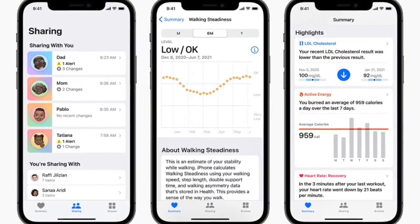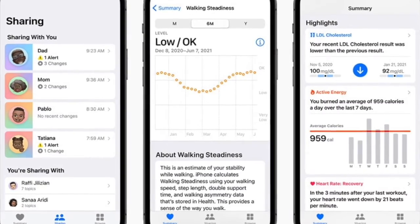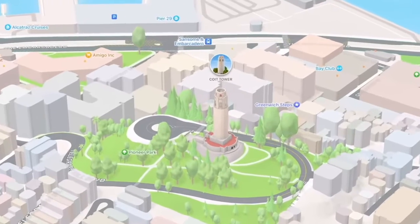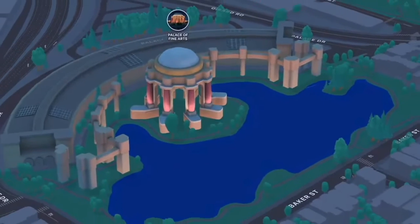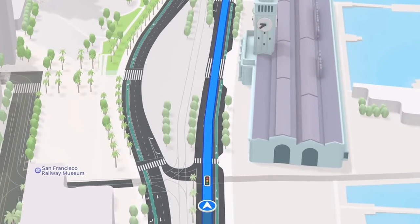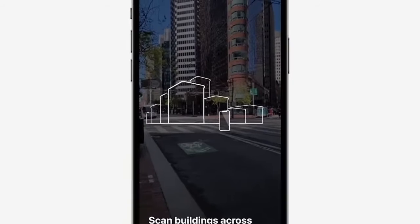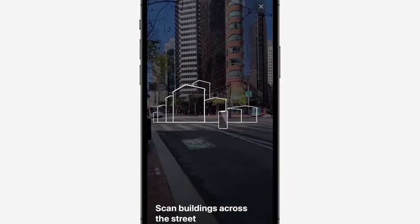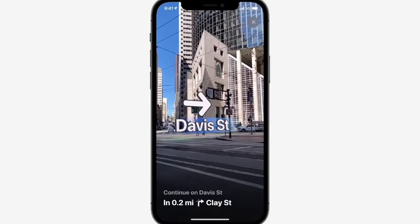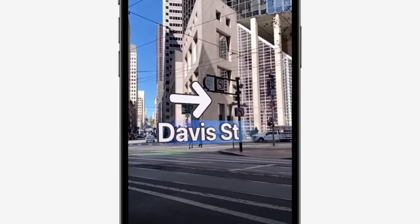The Health app has also been updated to allow you new ways of sharing your data with your friends and family, and also keep track of your trends on your health. The Maps application was massively revamped with a new 3D view that has insane amount of detail and a nighttime view as well. There was also a lot of little details like zebra crossing, different lines, traffic signals for more safe and accurate navigation. There was also a very interesting feature that was played through augmented reality, which is just available in a few cities now, but will be updated later on to more cities. What it basically does is that it reads your surroundings, it reads the buildings, and then tells you exactly what direction you have to take so you can continue to your destination.